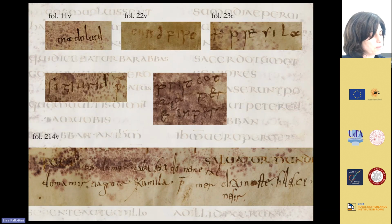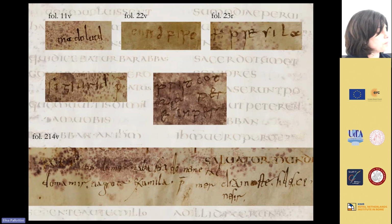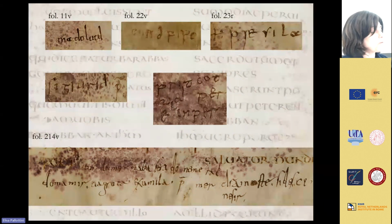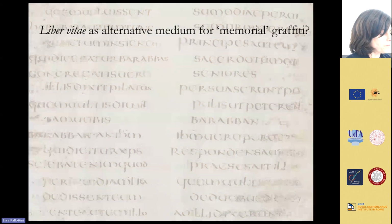Perhaps not by chance, the presence of such types of writing is mostly observed for single names rather than in groups, that is, for those records that might presumably be autographed. So I come to the main question of this paper. Why were all these names written? What was the function of these recordings?